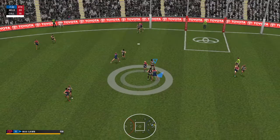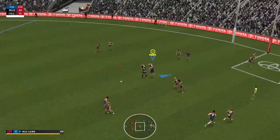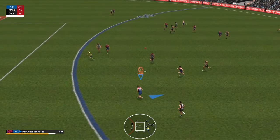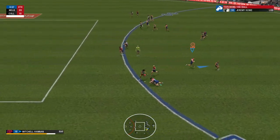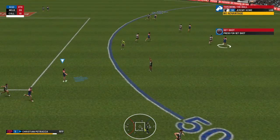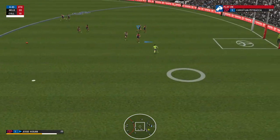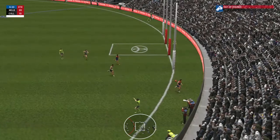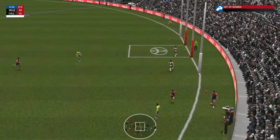It's a good throw-in. Grundy gets the tap. Viney with clean hands for a difficult bouncing ball. Snatches at it and drops it. He's as twitchy as a frog in a blender. Petrarca plays on. With no time to spare, he gets the ball away. Didn't put the brakes on in time, and he runs it over.